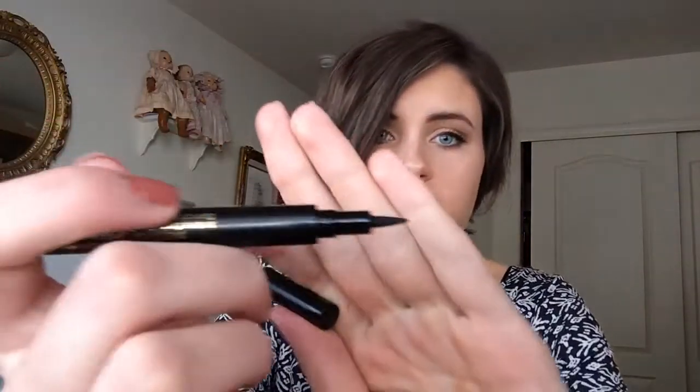Favorite mascara is Maybelline the Colossal Volume Express. Cool stuff. Yeah, this is the one that totally smells like roses. I love it. It does a lot for my eyelashes. Favorite eyeliner is this Jordana Fabu liner in black. It's the felt tip.